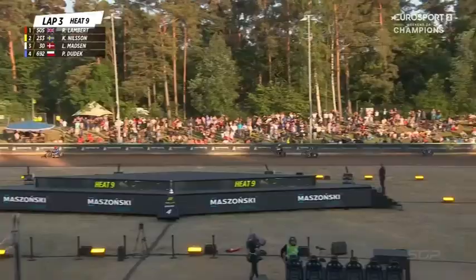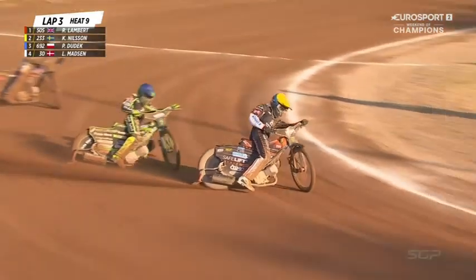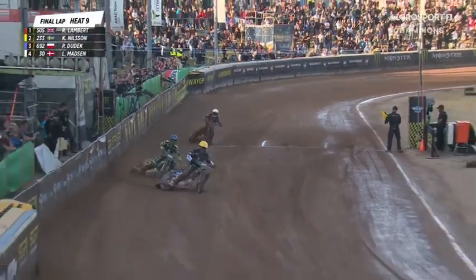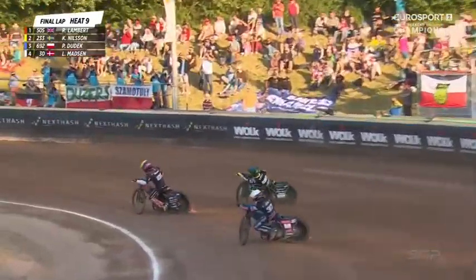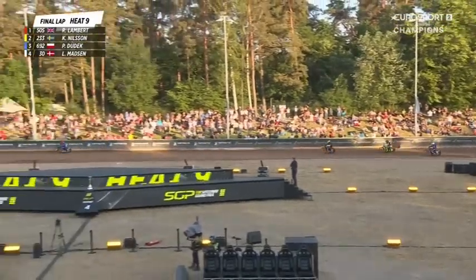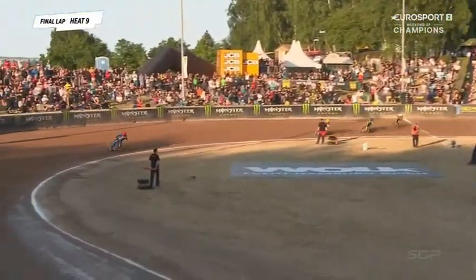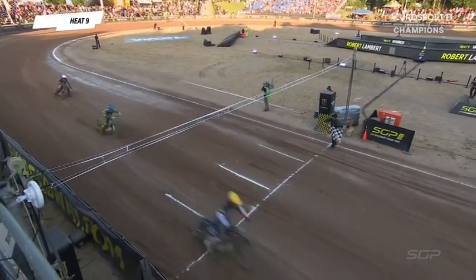Big mistake from Madsen. We saw Lambert coming into the corner of the lap before, just collecting a rut on the way in and skating across the track. It's just been freshly watered after a track grade. It's making conditions a little bit tricky. The rut's catching the riders out. We can hear the bikes as the engine stalls when they hit a rut. And once again, Kim Nielsen just doing a good job holding on to second place. Robert Lambert, though, has won very comfortably indeed.